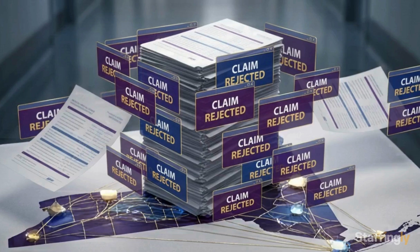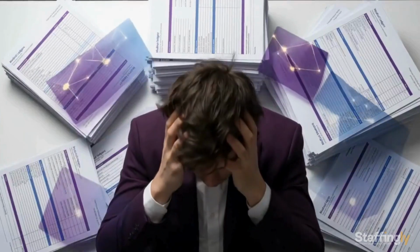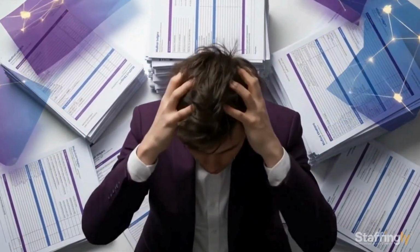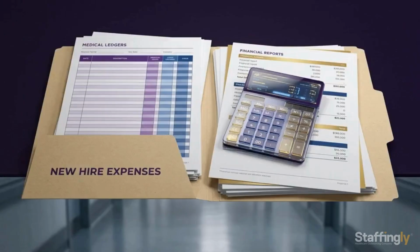The data suggests that the complexity of this environment has reached a point where the standard in-house model is consistently breaking under the pressure. When faced with this level of complexity, the default reaction for many practice owners is to hire more in-house staff. But in the current market, that approach is a financial trap.